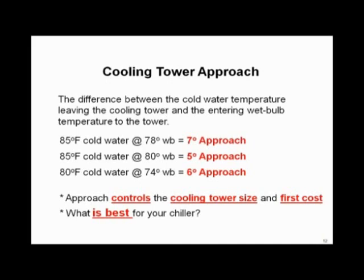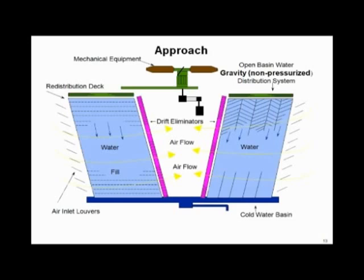That approach temperature, the higher it is, the smaller the tower. The closer the approach, the bigger the tower. And it's first cost. You're talking direct control of the first cost. Again, what is best for your application is the key. So let's look at a typical cross-flow cooling tower. Double-sided, hot deck vent on the top. I got water going in the hot deck, little tiny holes, and the water just flows by natural gravity all over the field to keep that field nice and wet.